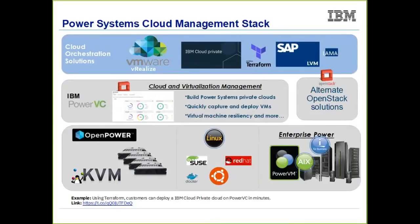But we don't live in a vacuum. So we have to be aware that even if we're talking about managing your on-premise Power-based cloud, you're probably going to have higher level products that need to talk to that cloud, and do things like kick off a provisioning of a brand new virtual machine. There are many products that can do that. Our PowerVC software comes with northbound REST APIs that we publish and make available for customers and other vendors to utilize. And so we've partnered with VMware, and we'll talk a little bit about that.